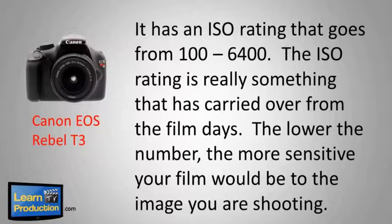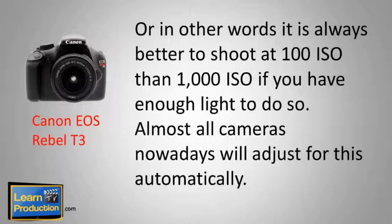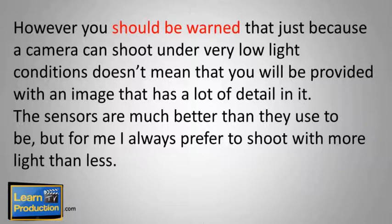Now, the ISO rating is really something that's carried over from the film days. The lower the number, the less sensitive your film would be to the image you're shooting. Or in other words, it's always better to shoot at, let's say, 100 ISO than 1000 ISO if you have enough light to do so. Almost all cameras nowadays will adjust for this automatically. However, you should be warned that just because a camera can shoot under very low light conditions, it doesn't mean that you're going to be provided with an image that has a lot of detail in it.